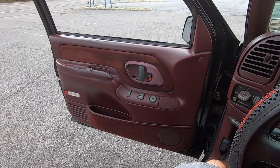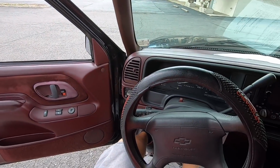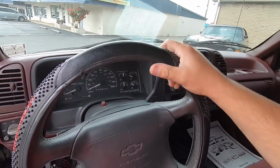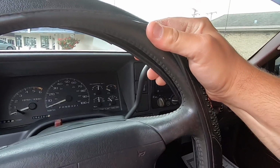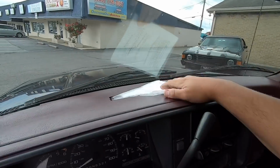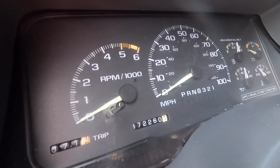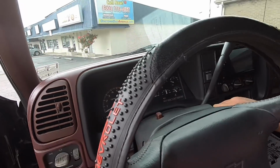Before we take off, gonna peek around the interior. Check it out. Everything's nice and clean up in here. Does have a steering wheel cover, it's not all tore up though. Guess they just had the cover on there. The dash looks good. 172,000 miles, probably original. I'm pretty sure the original motor's in here.